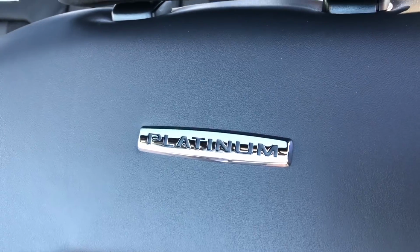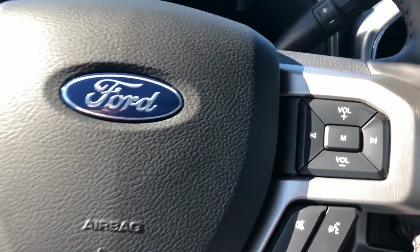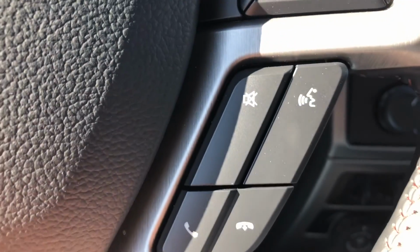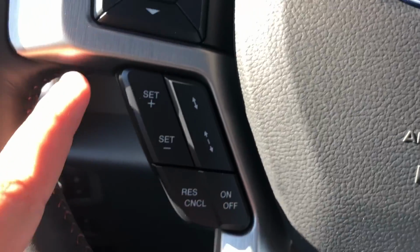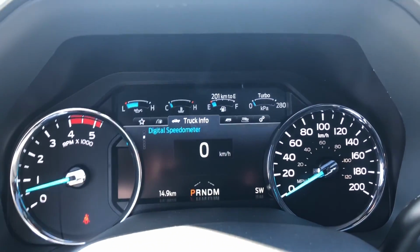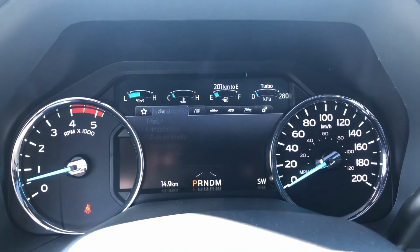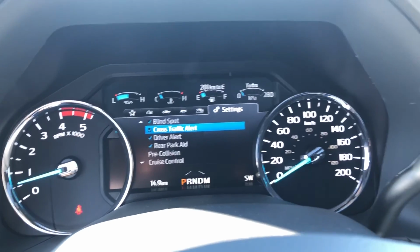Now taking a look at the driver's seat, you do have the platinum etching there. Moving to the driver's seat and taking a look at the steering wheel. On the right-hand side, you have your steering wheel mounted audio controls, your phone button, your sync voice activated system controls, as well as your cruise control buttons, and your dashboard menu. Now in your dashboard menu, you can cycle through the My View, trip, truck, towing, off-road, and settings.